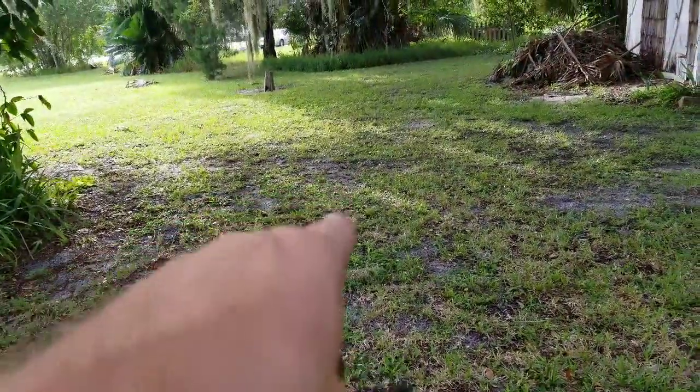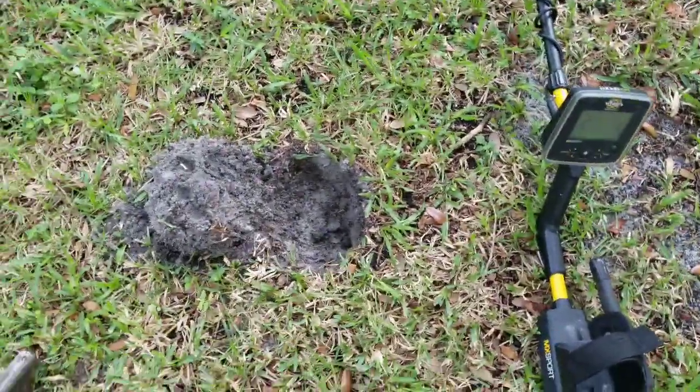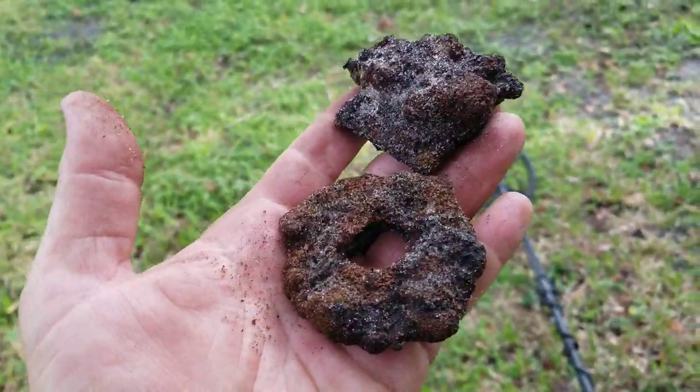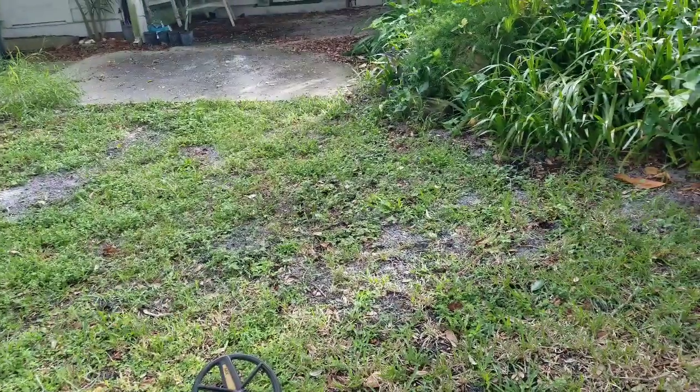Alright. Well, my last two holes haven't been anything special. Right over there, right down here, very shallow, in the 3 to 4 inch range, 4.5 tops. And I'm pulling out these big chunks of iron. Super happy to get the iron out of there.